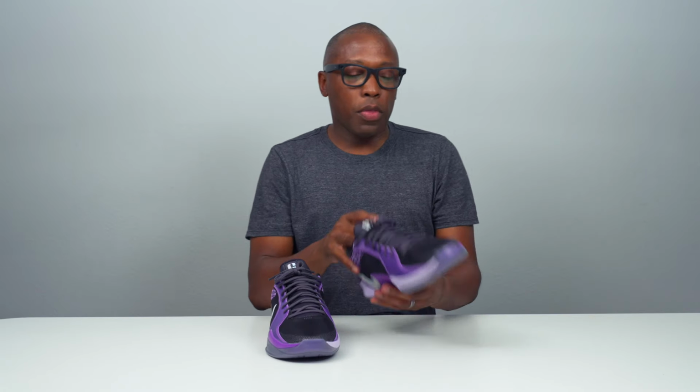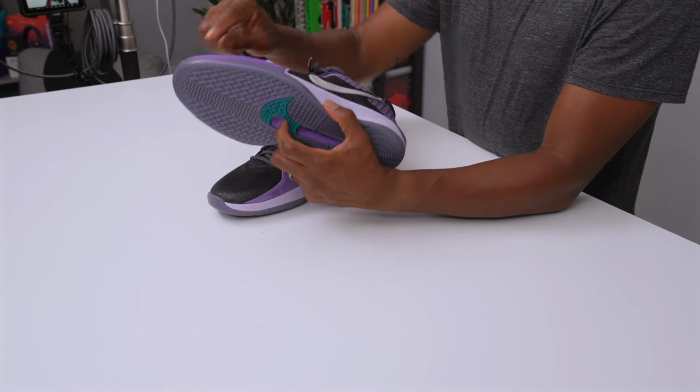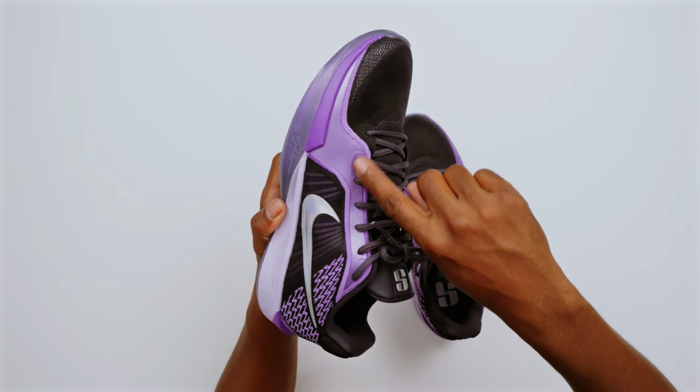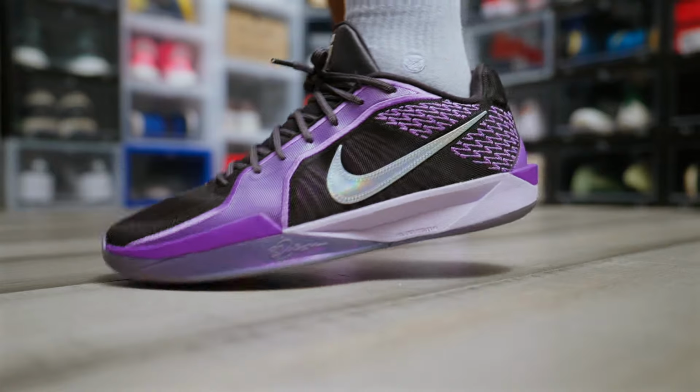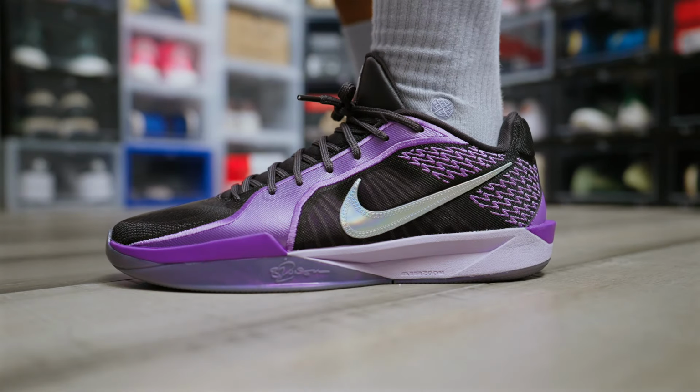The stitching on these is really nice, something that you didn't usually see on basketball shoes. There's a lot of stitching happening going along this piping. Usually that piping, when they put it on basketball shoes, it's more round and firm. And this is actually stitched in, so it's more like threaded, if that makes sense.